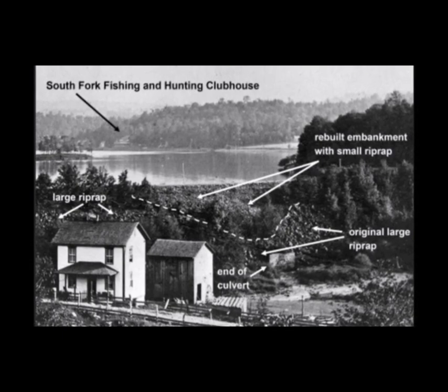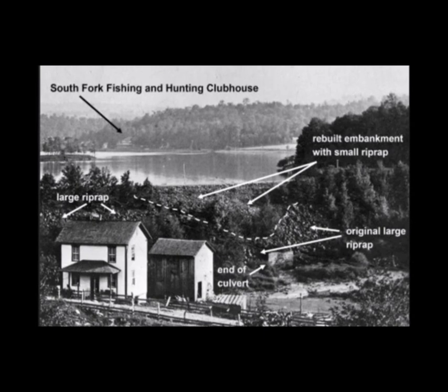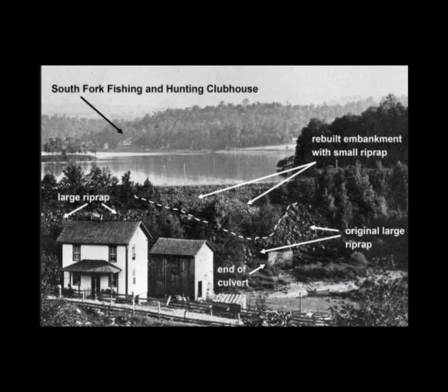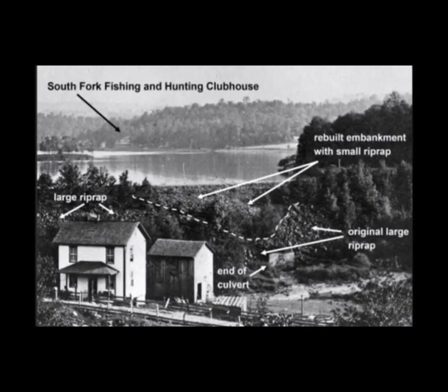He requests that the spillways be lowered since they lowered the crest of the dam. And he states in his report that if the reservoir got to the 60-foot level, it might break the dam during a flood without these necessary repairs.